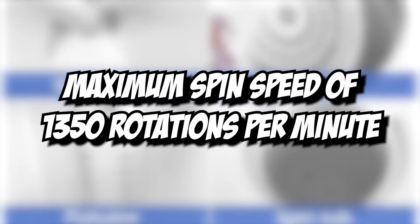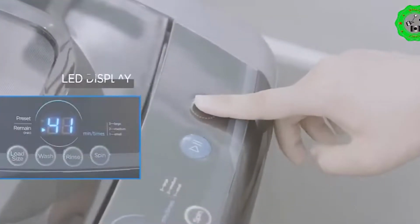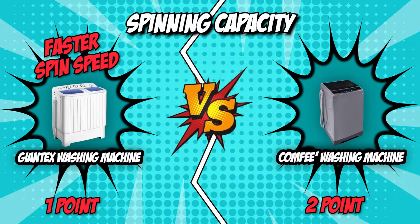Giantex has a maximum spin speed of 13,050 rotations per minute, which is powerful by any standard. Its rival, Comfee, on the other hand, can only spin 840 revolutions per minute at its fastest. It's pretty obvious who the winner is in this round. By more than 1.5 times the maximum spin speed, Giantex undoubtedly wins this round.